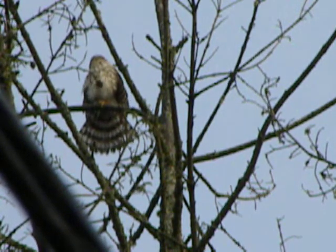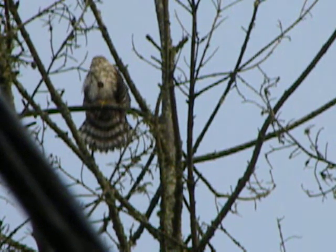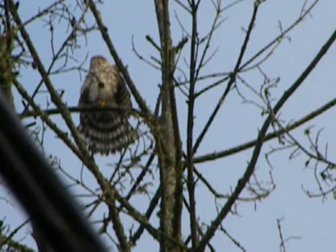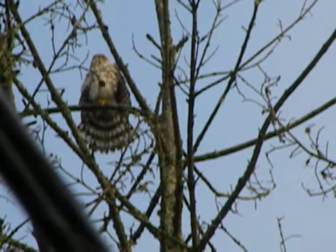But after a rain like that, he's got one foot up now. After a rain like that, they've got to dry everything off and get squared away. And he has his little wings out, looking really nice. I'll try a couple of still shots of him and enjoy the movie.